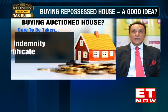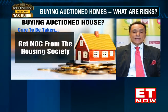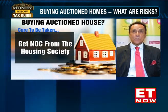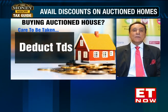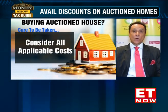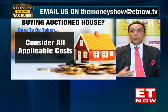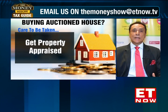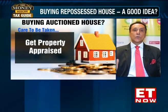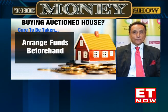So, the first thing that you have to do is to figure out your own finances. Whenever you're going in for an auction, you need to have arranged the money beforehand in terms of an in-principle approval from your own bank, depending on your own credit rating, whatever money you have, what loan you can get. So you have a figure in mind that you can go through with the purchase at a particular price. Let us say you can buy a property worth 1 crore, you have funds for that. That's the first thing to do.